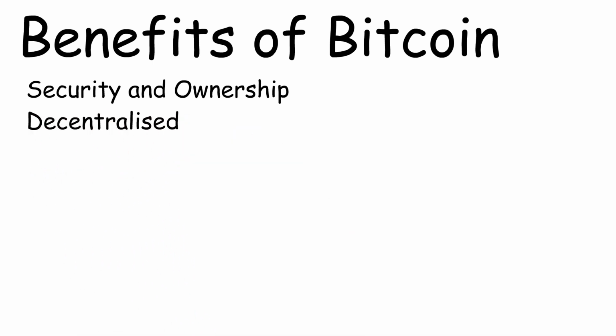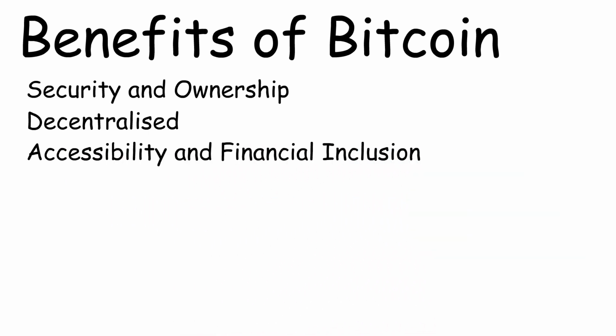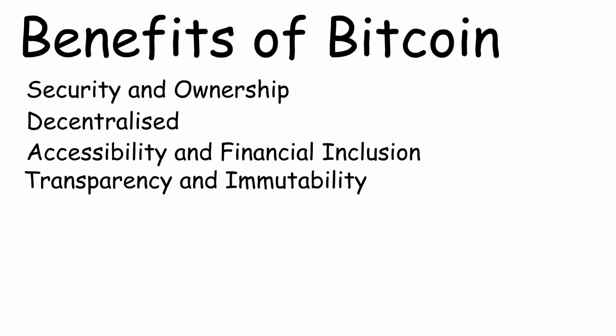Decentralization. Bitcoin operates on a decentralized network, meaning it isn't controlled by any single entity or government. This decentralization reduces the risk of censorship or interference and empowers individuals. Accessibility and financial inclusion. Bitcoin opens up financial opportunities for the unbanked or underbanked populations in parts of the world where traditional banking infrastructure is lacking. All that's needed is internet access to participate. Transparency and immutability. Bitcoin's blockchain technology provides transparency and immutability.